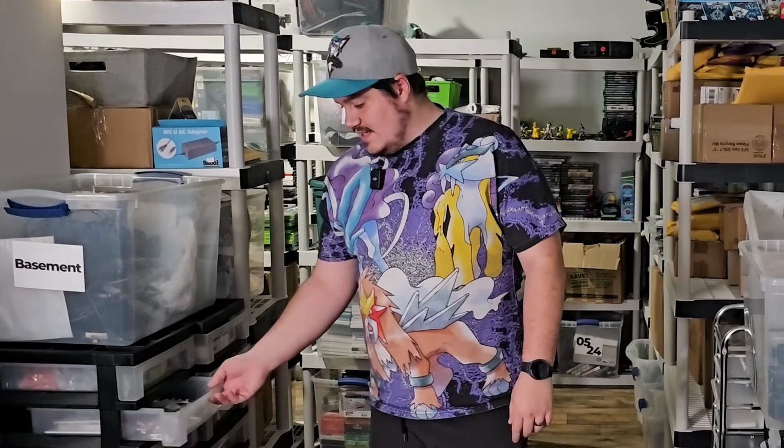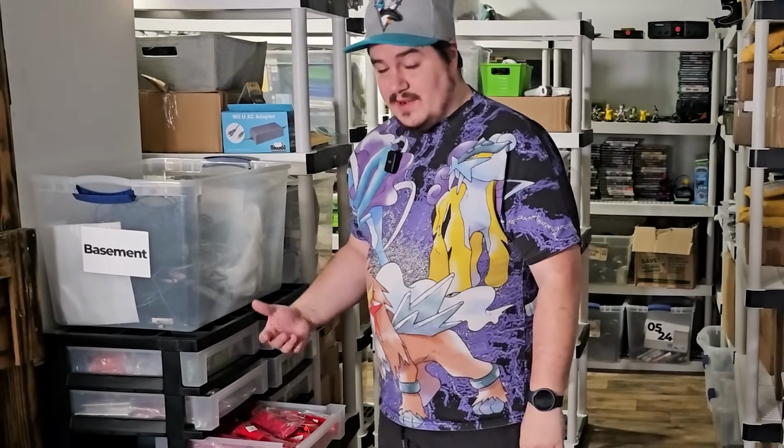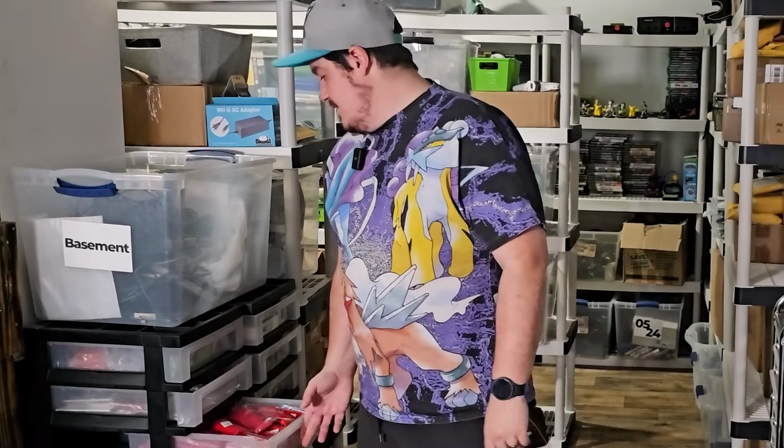This is just more accessories, so doors for the Wii. I was out of red battery covers once, and so I ordered a bunch and still have a bunch.